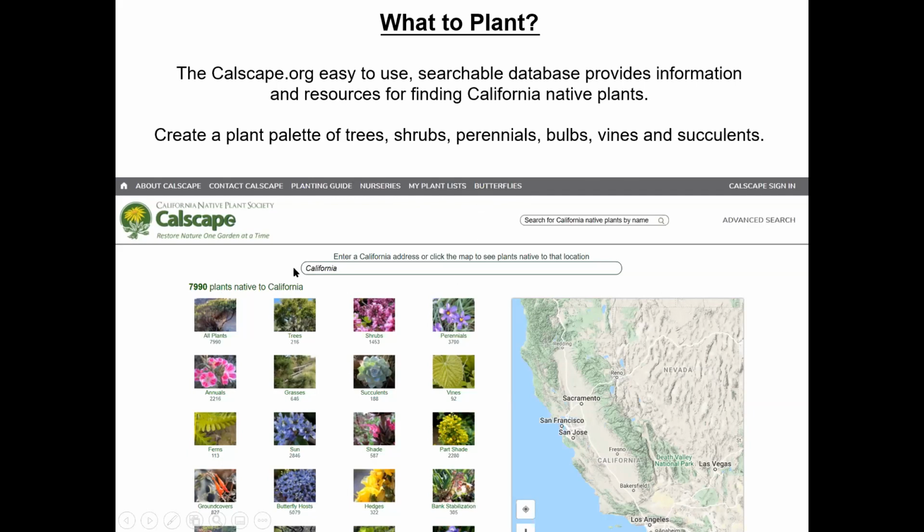And so I looked for California, and yes, indeed, 7,990 plants native to California. And they've broken it down for us, all plants, trees, shrubs, perennials, annuals, and so forth. And they even have a section for low water use plants. So how do you search?